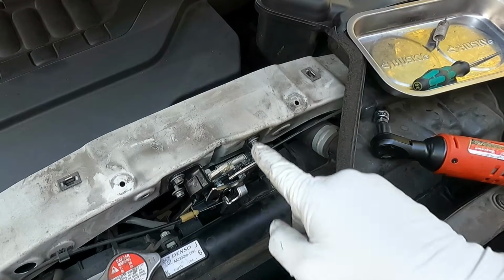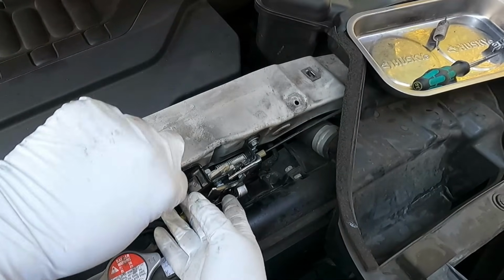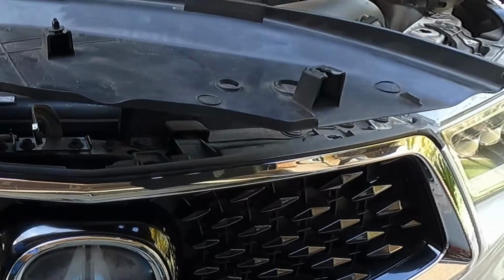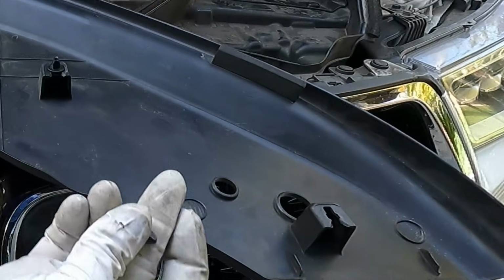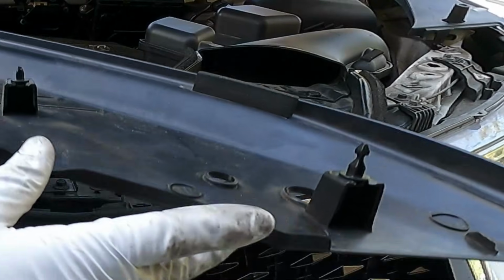That looks like it's pretty well lined up compared to where the old one was. All right, now we can put this plastic cover back on. If you have any broken clips, like this one here broke off, this one had come out, I'm just gonna slide it in through here and to the end.